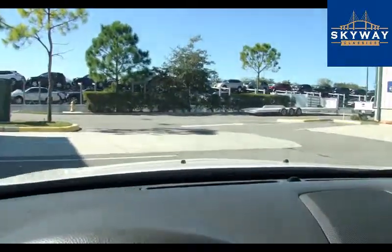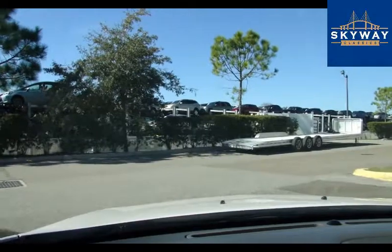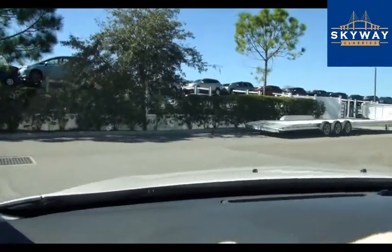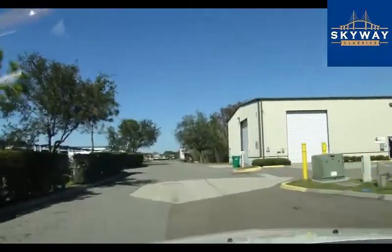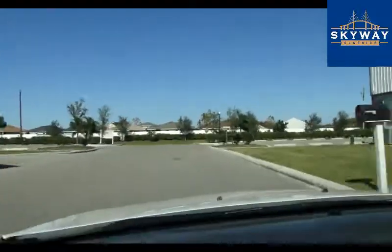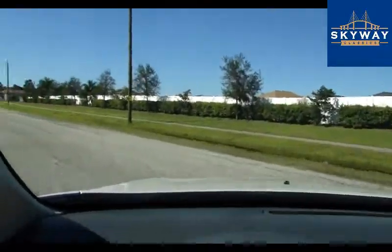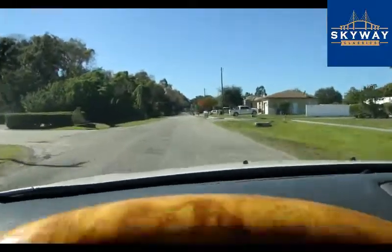We're taking off in the Lincoln. Very nice, smooth riding car. It's also got good power. Tons of options. Very comfortable.